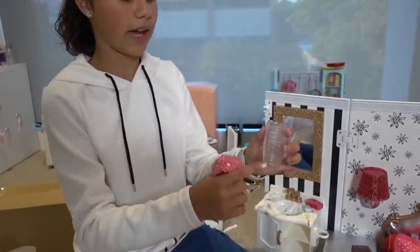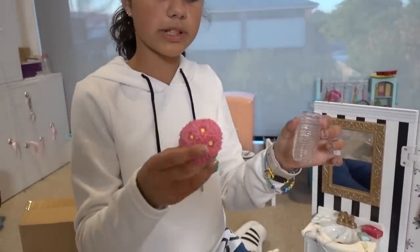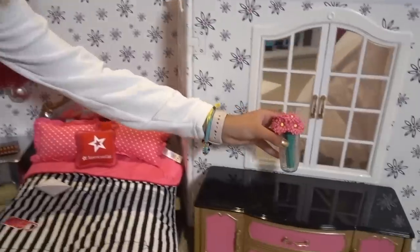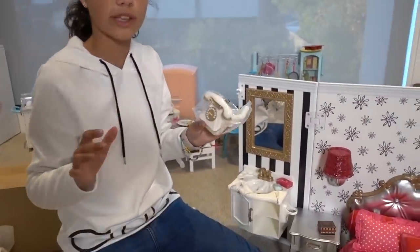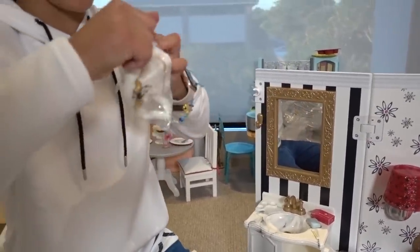So here we have a vase, it's clear, it's got some really nice pattern on it. And then we have a really cute bouquet of flowers. And I can probably just pop this on the table over here. That looks nice. And this is, like, when I first saw this on the website, I instantly fell in love with it.